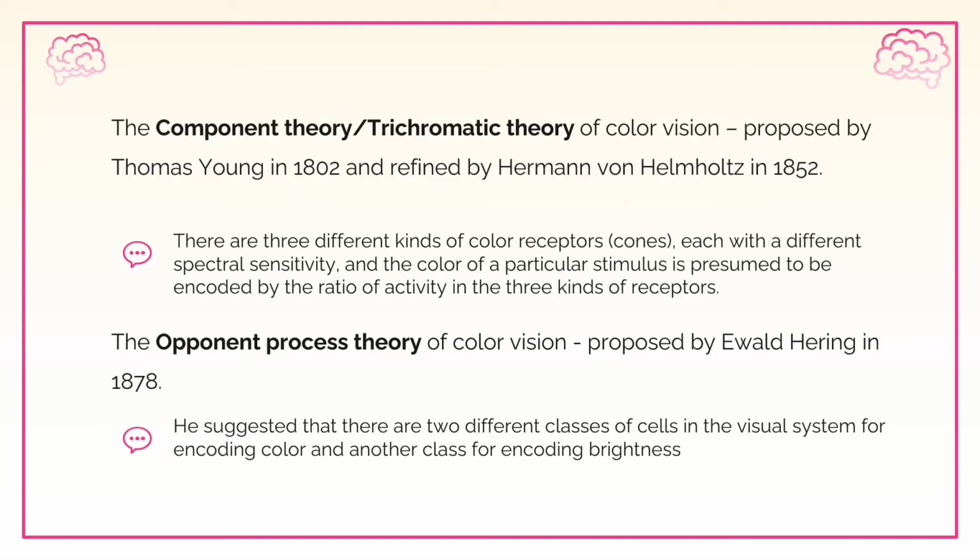So, we also have this opponent process theory of color vision. It was proposed by Ewald Hering in 1878. He suggested that there are two different classes of cells in the visual system for encoding color and another class for encoding brightness. Do you think that he was right? And yes, we will see.